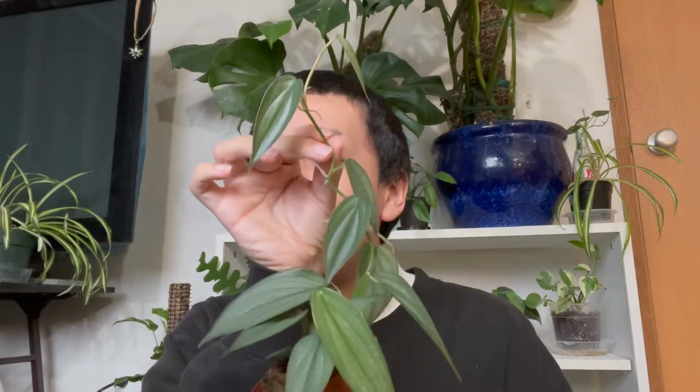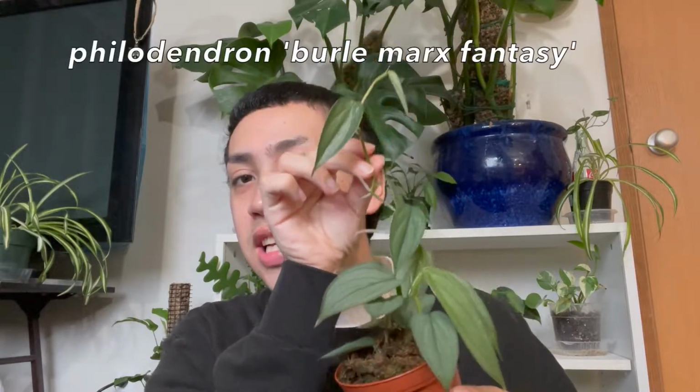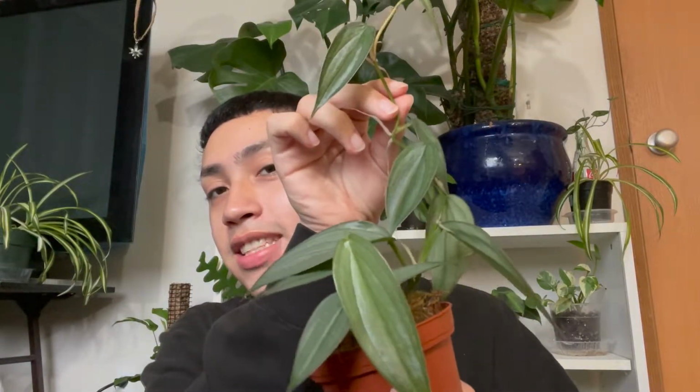Next up is my Philodendron Burle Marx Fantasy. And y'all, she has definitely grown a lot since the last time I've shown her, but I definitely need to get her something to climb because she is getting really long, and these philodendron really love something to climb if you want those bigger leaves, because otherwise they just start getting smaller and smaller. She does still live in sphagnum moss, as you can see, so I really do need to put her in a regular potting soil as well, because I'm sure she would appreciate that.